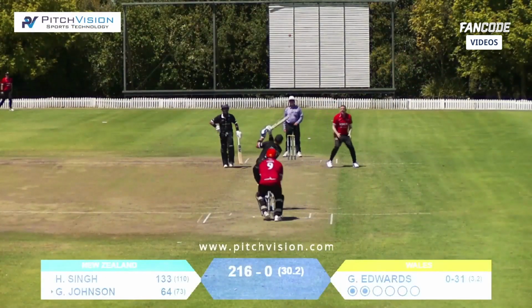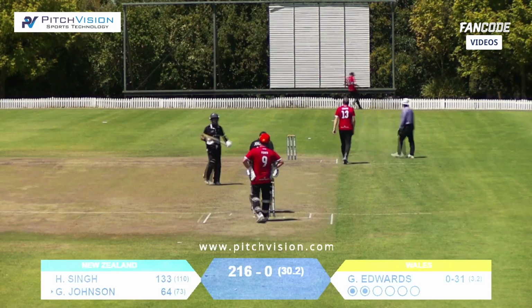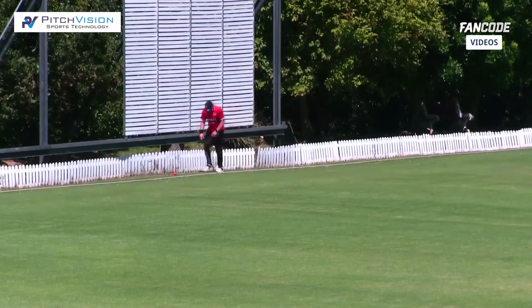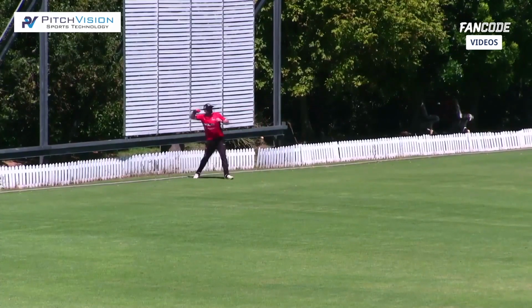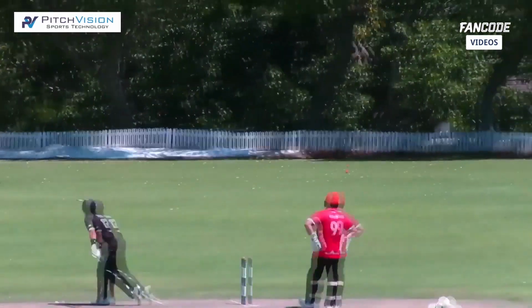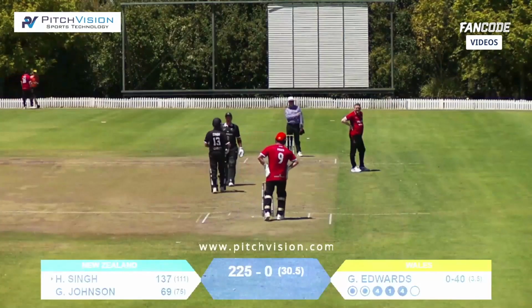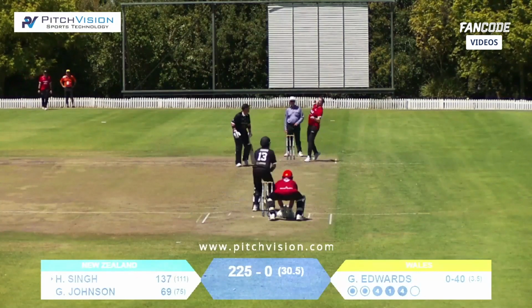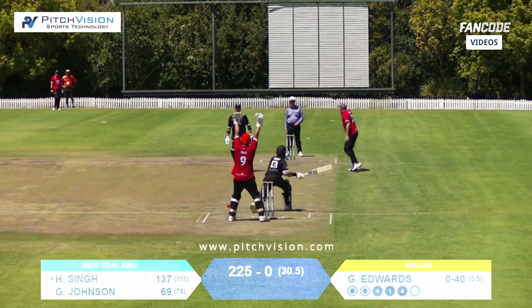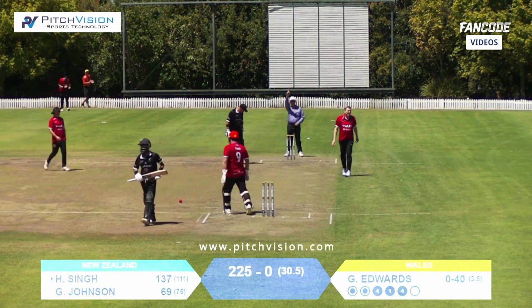Greg Johnson. Goes straight down the ground, into the side screen for 4, 1 bounce. Lovely clean hit from the Aucklander. Hardeep Singh goes left-handed and swings it away to the boundary for 4. What an amazing shot that is. 1 minute he's right-handed, goes left-handed again. Shout for LBW. Umpire raises the finger, so maybe you can go somewhere now.